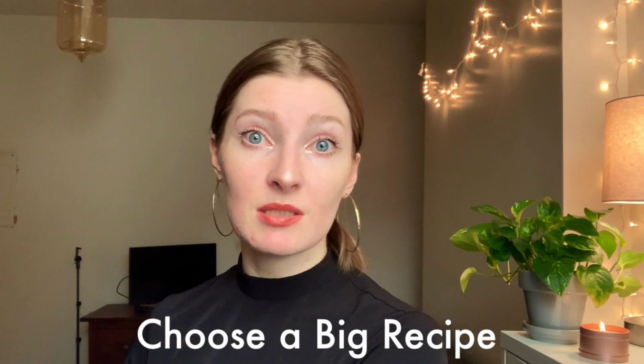Create a big recipe. This one big recipe is aimed to feed you for at least 3 or 4 meals, hopefully more. So when you're deciding which big recipe you want to do, you take a quick inventory of what's already in your pantry and what's already in your fridge, and find a recipe that has some of those ingredients that you already have, so you don't have to buy as much when you're at the store. Then you can go back to your grocery list and add those missing items that you need into those categories.